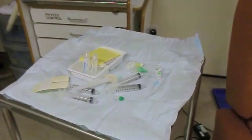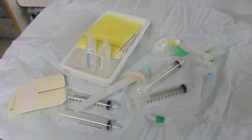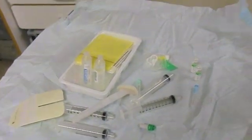Here is all the equipment needed to access my portacath. It all comes pre-packed and sterile to prevent any risk of infection. I sit down to have my port accessed. My port is situated on my left side on my chest, about level with my armpit. You can see the scar here from when it was fitted. This will fade with time.